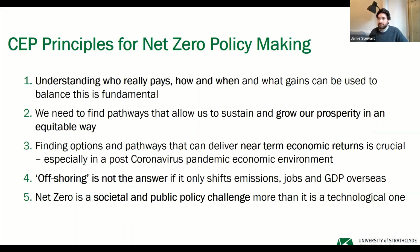So my final slide, I'll just leave these up. So at the Centre, we've developed a number of key principles for net zero policymaking. We think it's crucial to understand who really pays, how and when, and understanding what gains could be used to balance this is really fundamental. We need to find pathways that allow us to sustain and grow our prosperity in an equitable way. And finding options and pathways that can deliver near-term economic returns is really crucial.